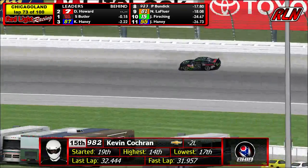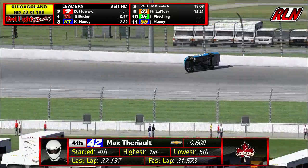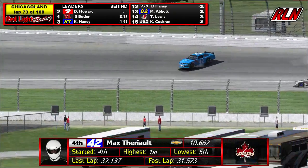Oh, caution's out. Oh, caution, it was Max in the wall. Max Terrio loses it. Looks like, where was that? Coming out of 2?